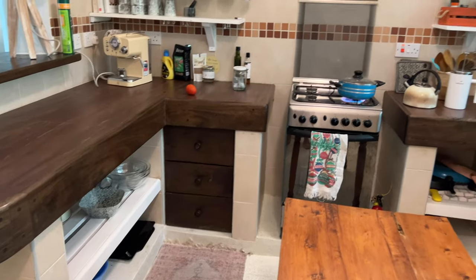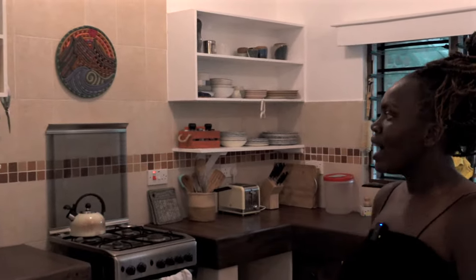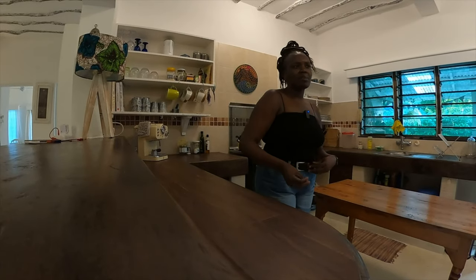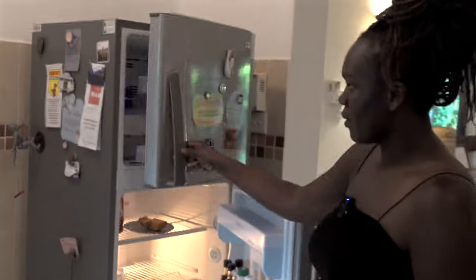You have the big, beautiful open kitchen. Everyone loves a good open kitchen. Here at Salama House, the kitchen is fully stocked, meaning you have the small utensils that you need, and the ingredients to make a meal too. So this is really nice. If you've been staying in a lot of Airbnbs, you know how important it is for your host to have a full, very equipped kitchen. And we're so grateful because we're traveling with a baby and we have a full fridge. We have a beautiful counter here. Oh my God.